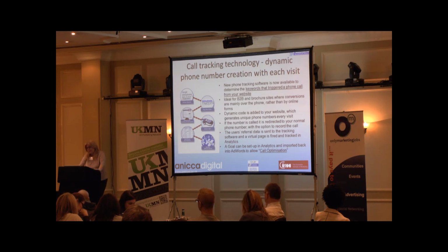What happens then is that it creates a virtual page in analytics. And if any of you aren't familiar with analytics, it has this amazing ability to monitor lots of things, and one of them is called goals. So we can set up a goal, and goals are typically used at the end of a process, such as a thank you page at the end of an e-commerce process, such as buying or filling in a form.